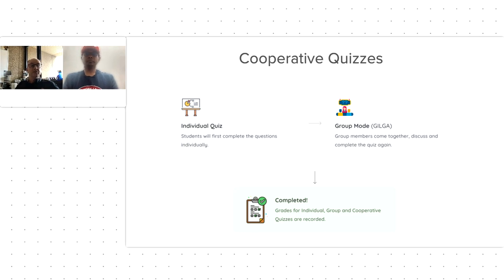But a cooperative quiz involves two components. The first involves an individual quiz, just like everybody has done in their classroom. Students come in, sit down by themselves, and complete an individual quiz. They do not help each other. But then after they complete the individual quiz, they go to a group mode. And I should mention they have to turn in their individual quiz first. But then in group mode, which uses the same GILGA settings where students are reporters and recorders, they engage in the quiz again, but this time they do it as a group.